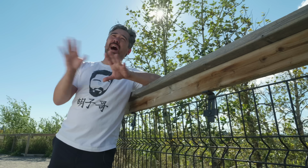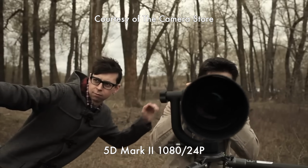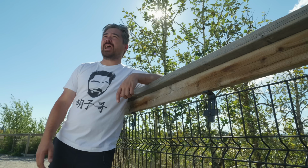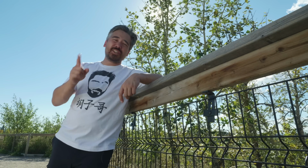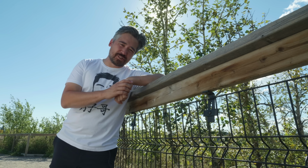Canon, for starting this whole hybrid video mess in the first place, because I would argue that the 5D Mark II really started the trend, and now look where we are today. Canon have fantastic cinema cameras, the R5 Mark II, the R6 Mark II, capable video shooters, but did you know that you can still buy a Canon EOS R5 today? And that is still your best pick if you just want to focus on photography.